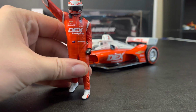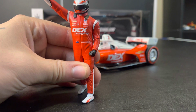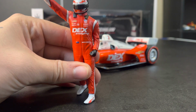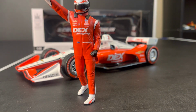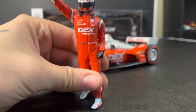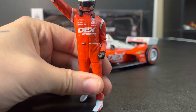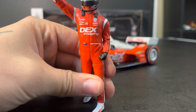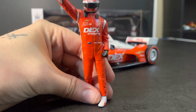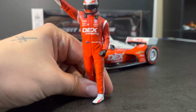We'll start with the fire suit. So up here, of course, we've got NTT IndyCar Series and McLaughlin, which is something that they started doing last year. And actually, let me readjust the light real quick. There we go. Verizon, Hitachi, Dexa Imaging, Chevrolet, and then the Shell V-Power Nitro Plus, PPG, Snap-on, and then you have the New Zealand flag and McLaughlin.